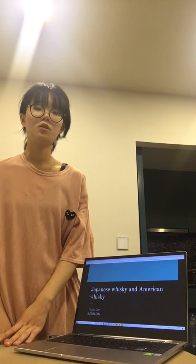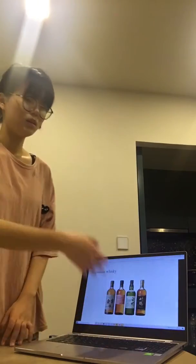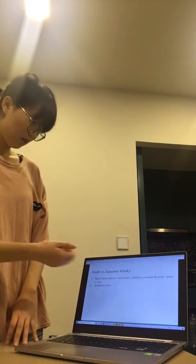Today I'm going to talk about Japanese whiskey and American whiskey. This is Japanese whiskey. Japanese whiskey is inspired by Scotch. Why is Japanese whiskey so popular? There's this man named Shinji Fukuyo, who's Suntory's chief blender, who answered this question, and he said it's the purity of water.